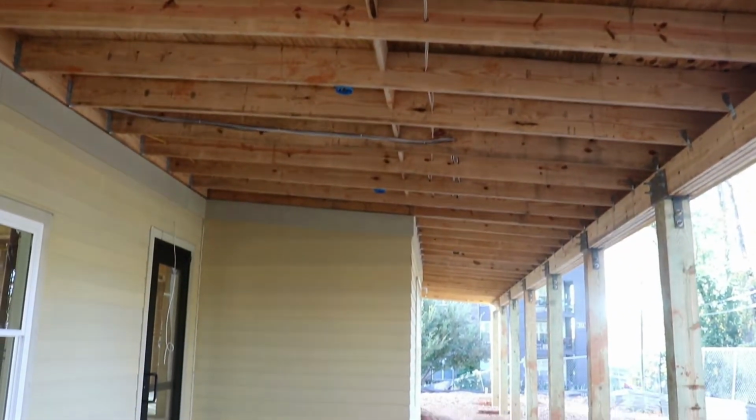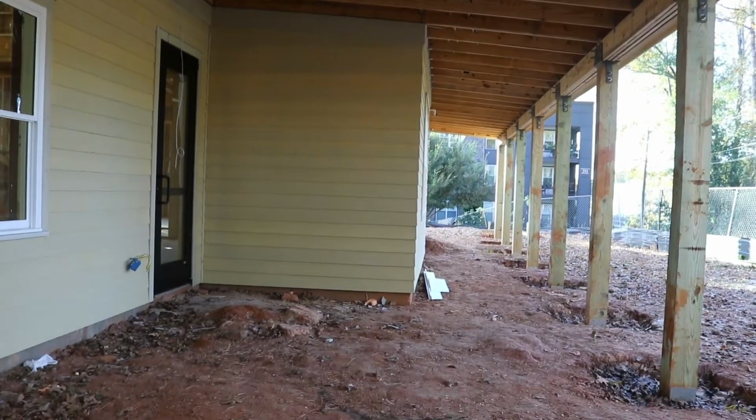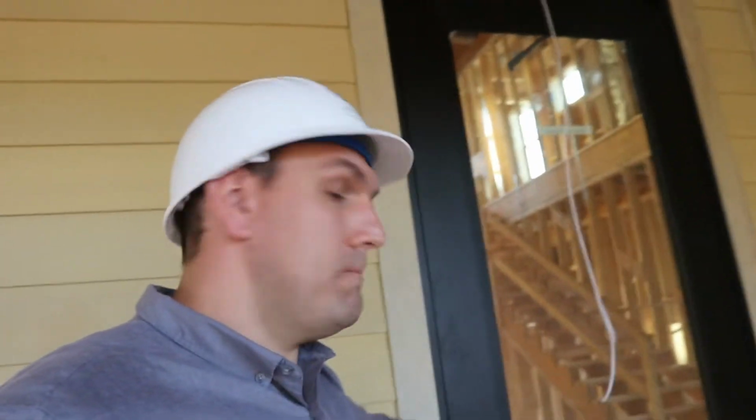And what's nice is we have a huge front porch here along the trail, but there'll also be a back porch as well. So we're pretty excited about that. I think we're gonna go inside. Let's check it out.